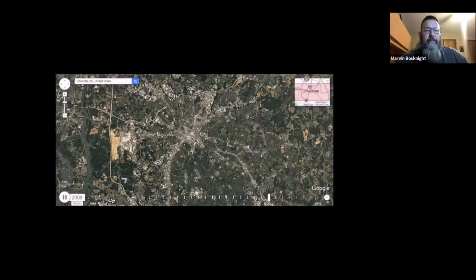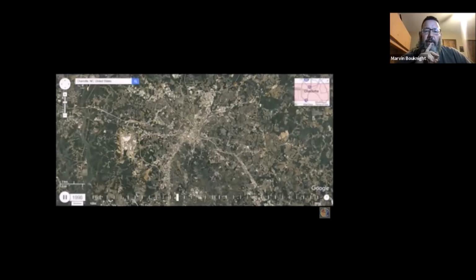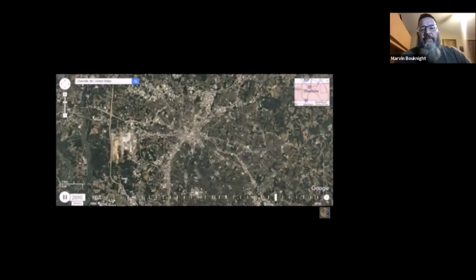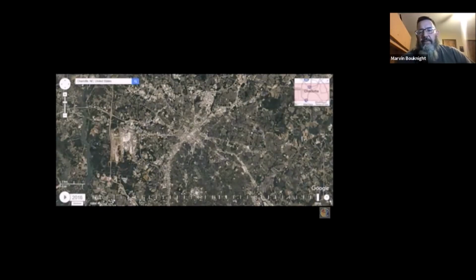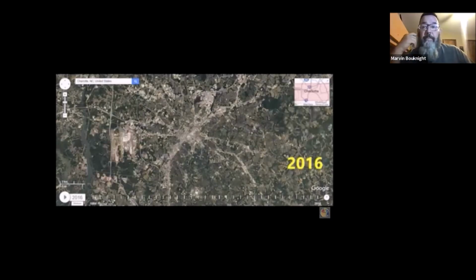So let's look at this. This is actually a view you can go online on YouTube and see. This will actually show the sprawl from 2009 to 2016. Let's see if it's going to come up here. Check this out. There you go. That's the development of suburbia. Okay. That's what's happened to our wild spaces. This will show you a little bit better for Charlotte Mecklenburg.